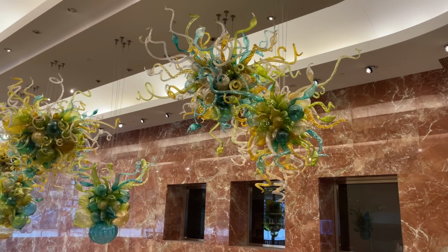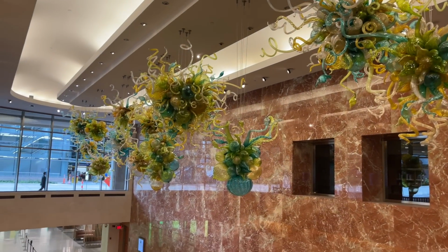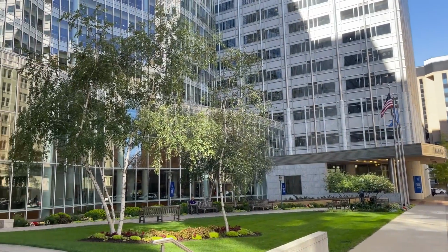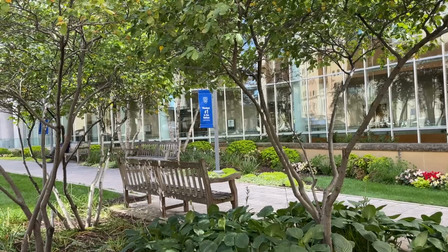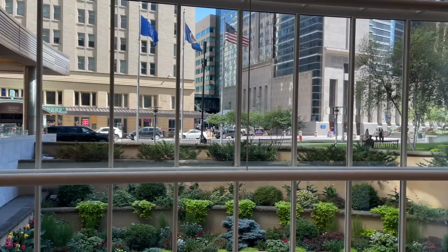About 30 feet from where we were standing at the top of the staircase are the 11 Chihuly chandeliers that were donated to Mayo and now hang from the ceiling of the Gonda mezzanine. Here's a view from outside of the clinic. This is that outdoor pavilion that you could see from inside of the Gonda lobby. As you'll notice here in a couple of minutes, both the resident lounge and the Carmen Library are both situated with views over the top of this pavilion.